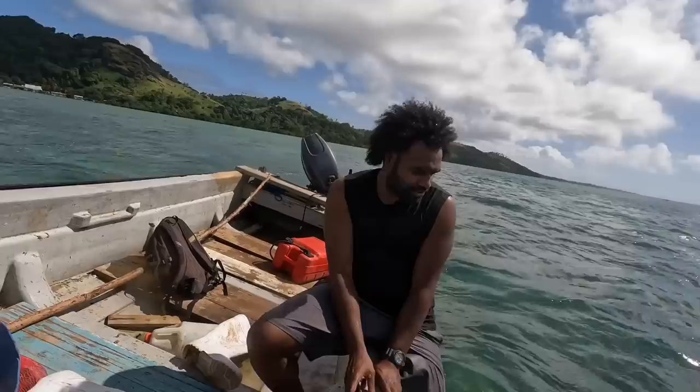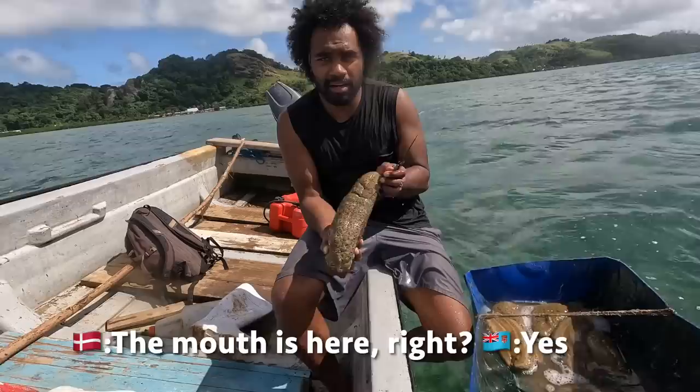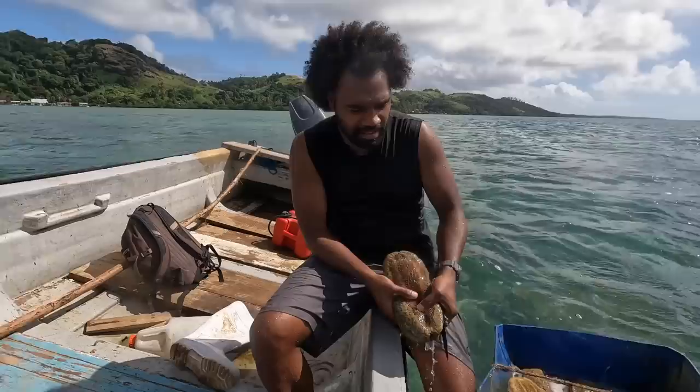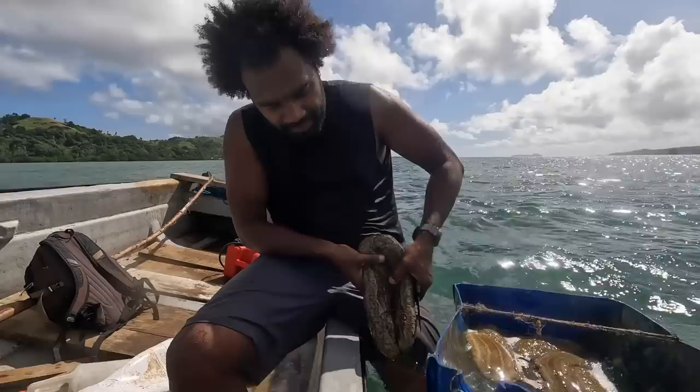Try to cut open a sea cucumber, a loko loko, as they call it. Okay, this one is heavy. Okay, where is the mouth? Okay. Here. Okay, here's how you cut it. Right here. And you can see it's clean. You push out the intestines very nicely, very thoroughly, so you get everything out, and then it's ready to go in the basket.